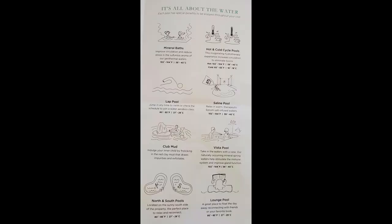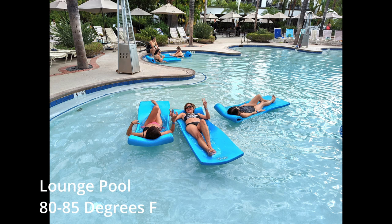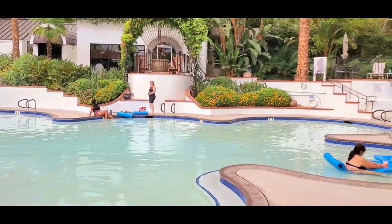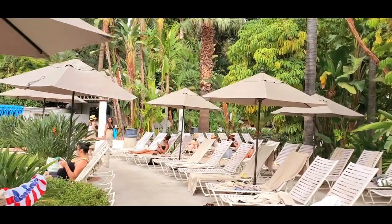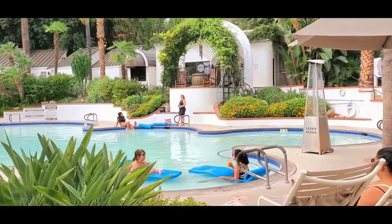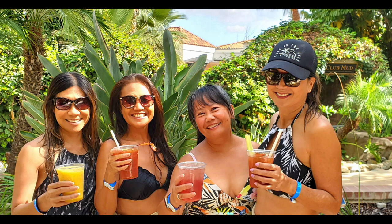There are 8 different types of pools on the property, and our first stop was the lounge pool. It was only about 1.5 feet deep, and the water was very comfortable at 80 to 85 degrees. We ordered drinks at the bar. Nanette and I had Bloody Marys, Lila had a mango daiquiri, and Lynn ordered a hibiscus mimosa.